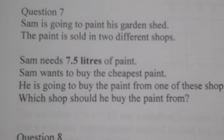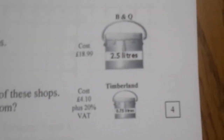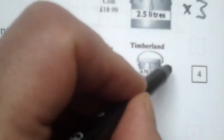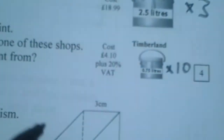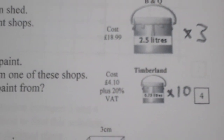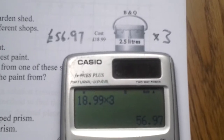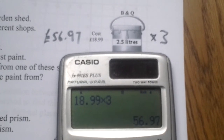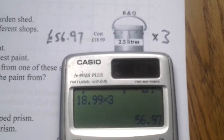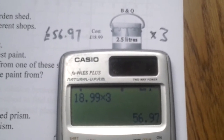Sam needs 7.5 litres of paint, so he will need 3 of the large tub. 2.5 makes 7.5, or 10 of the small tub. Now all you've got to do is the working out. Using a calculator you get £18.99 times by 3 gives you £56.97. That's the cost for the larger tin. Now do the calculation for the smaller tin. Using a calculator, the cost for 1 tin is £4.10.